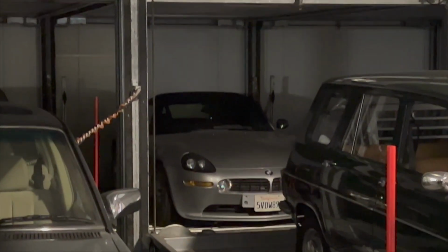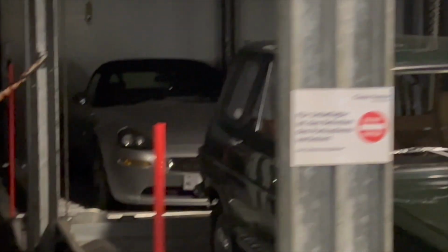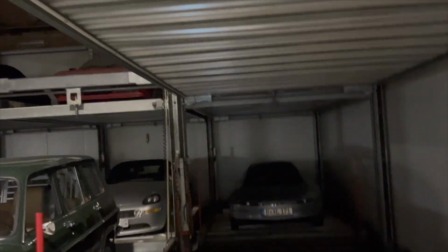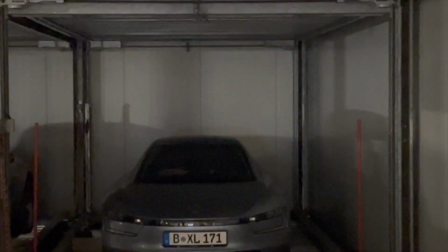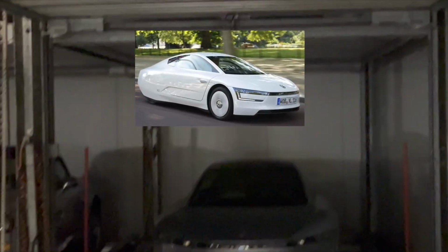Another really cool spot, so you can see there's like a BMW Z8 back there. I absolutely love this car. It was like a retro futuristic thing when it came out, and yeah, it's really cool. Oh yeah, it looks like we've got a Volkswagen, I think the XL1 there. Yeah, the license plate even says it. I also love this car. I think they only made 250 of them. It was meant to be like a modern super vehicle, but never really took off.